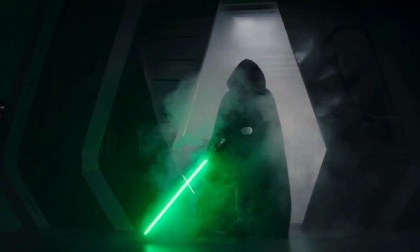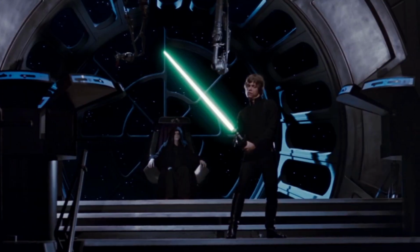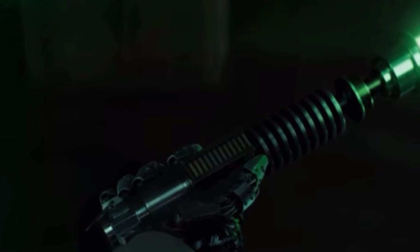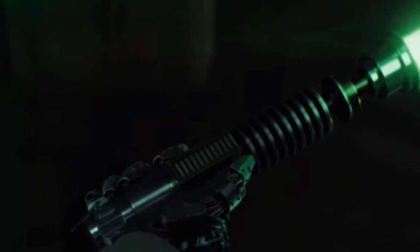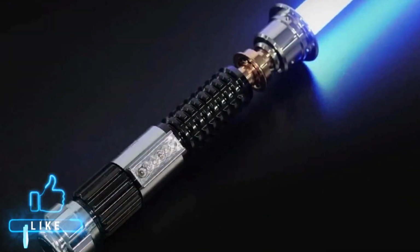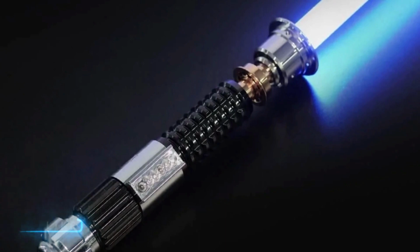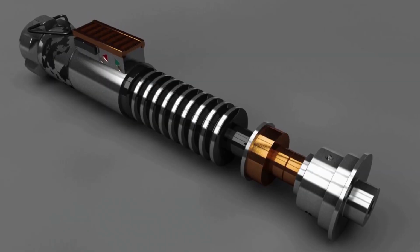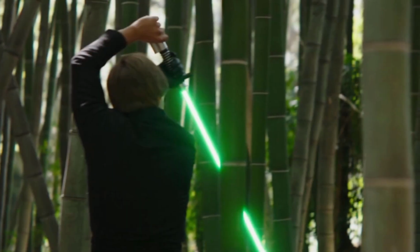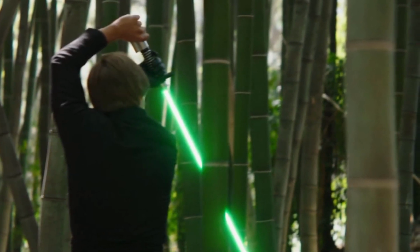Number 4 on the list is Luke Skywalker's lightsaber from episode 6, Return of the Jedi. This is his classic emerald green lightsaber, which he designed and took a lot of inspiration from Obi-Wan Kenobi's lightsaber, which is why they are both so similar in design with a few differences. This is such an iconic lightsaber, so I had to put it higher up on the list. Also, Luke is one of my favorite characters and I think the design is really nice too.